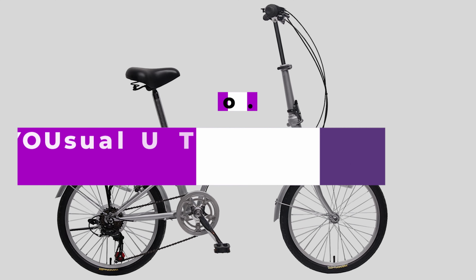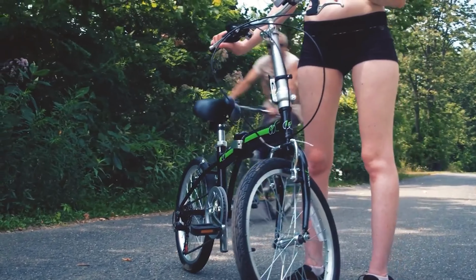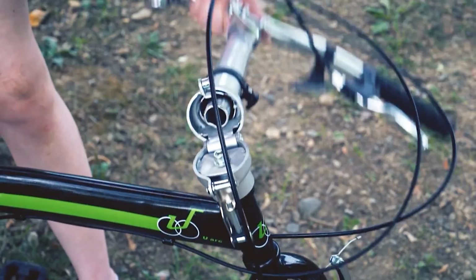Number 4. IDS Home unYOUsual U-Transformer 20-inch folding city bike. The IDS bike is also really easy to fold down and store away just about anywhere. It's also a pretty lightweight bike too, weighing in at around 32 pounds or 14.5 kilograms. So if you need to carry it with you, especially up and down the stairs, or on and off elevators or buses and trains, it's not going to be a problem.